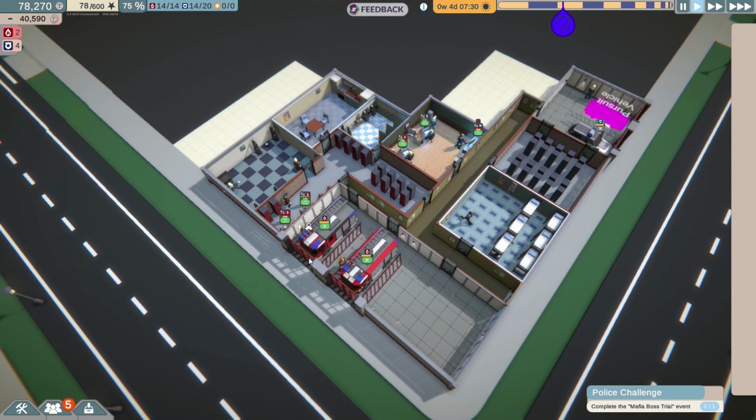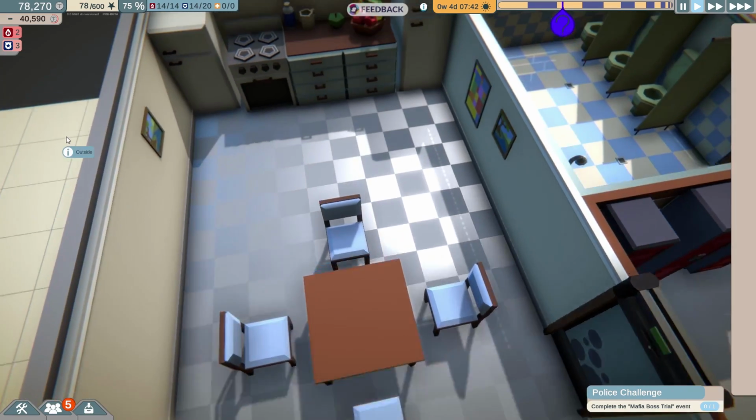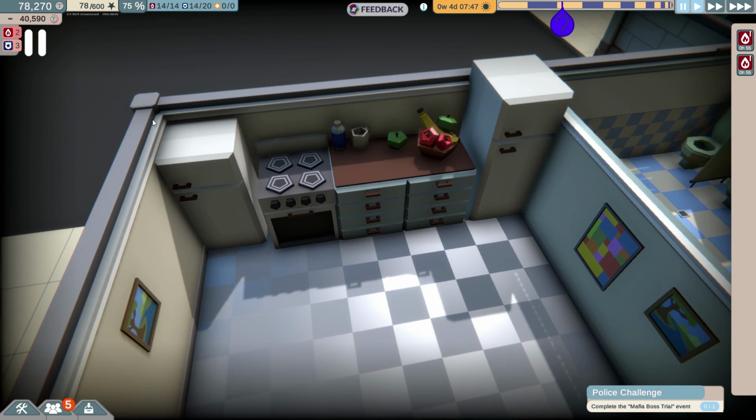And something just went bing. What went bing? Oh, is it the kitchen? Is the kitchen in? Oh, look at that. Yeah. Oh, hang on a minute. Wait. I know there's a fire going on, but I'm looking at the kitchen. If you could hold on.